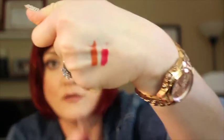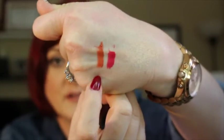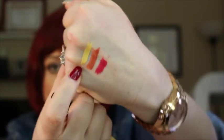Ooh, and they dry down. That red one that I swatched, or pink one, already dried down to like a matte pink. So there they are so far. There's Vivid Fire and there's Vivid Delight. The next one I got is this yellow one called Vivid Halo. There is Vivid Halo right there.